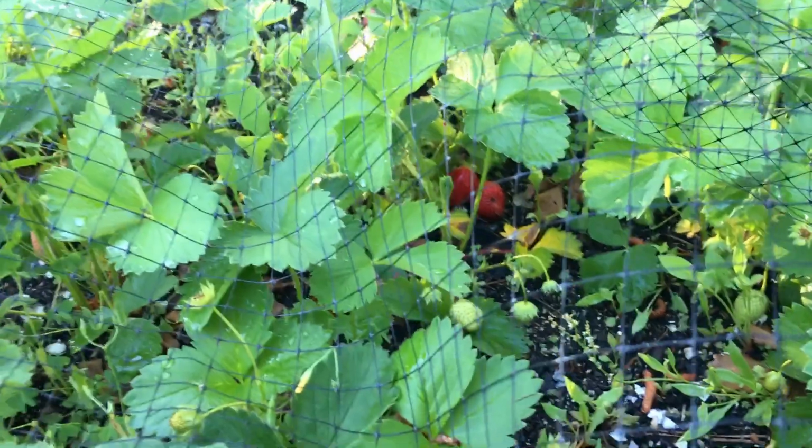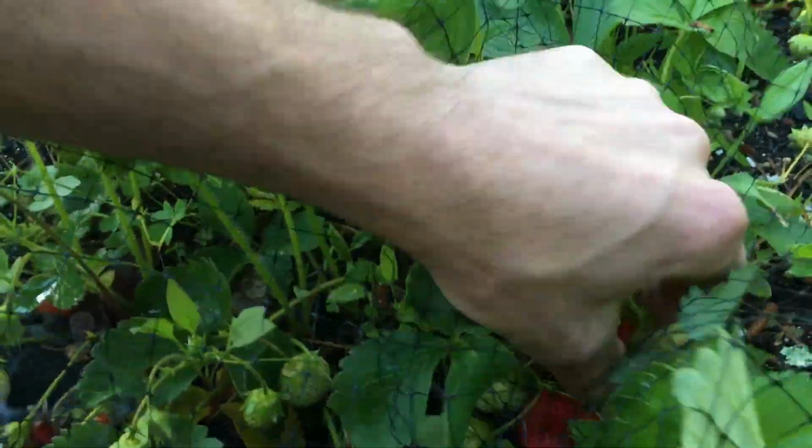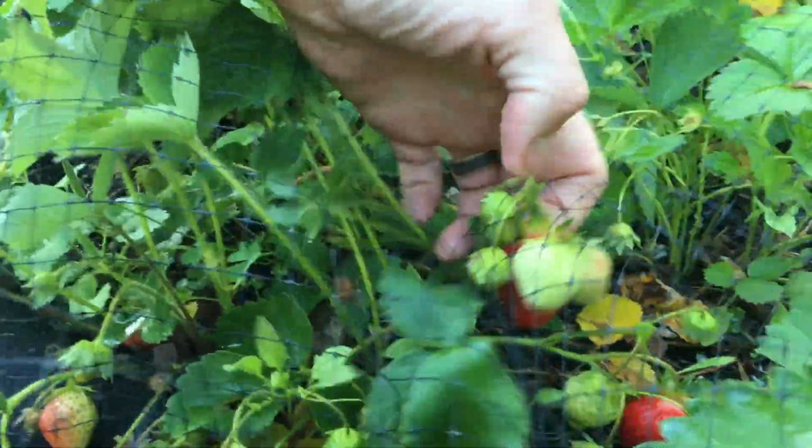And some strawberries that are just about ready to be picked. A lot of these are pretty much ready. Just giving them maybe one more day, but I might pick them later. Some tomatoes that didn't have a home yet. Didn't have any room for them in the ground, so I threw them in pots.